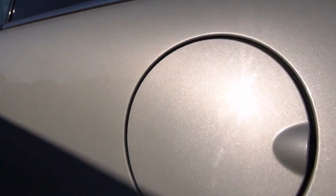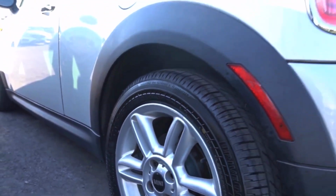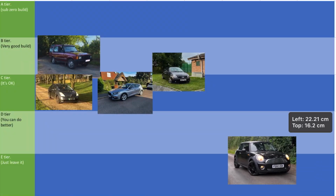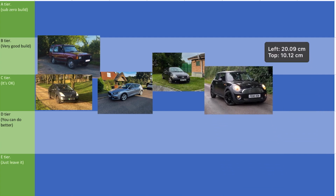So he says he's modified the exhaust and he's also modified the wheels to JCW wheels. So pretty standard stuff. It's a simple build, nothing to write home about. It's very honest. And honestly, it's okay. It's a nice car. Will's Mini, it's nice. It is stock though. If it was modified, I think I'd put it a bit higher, but since it's stock, it's okay. I can put it here.